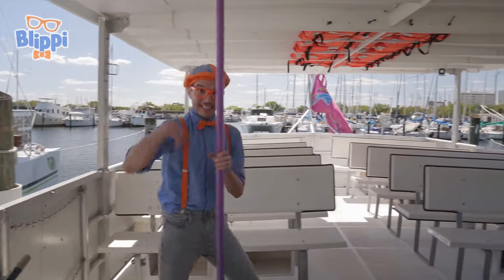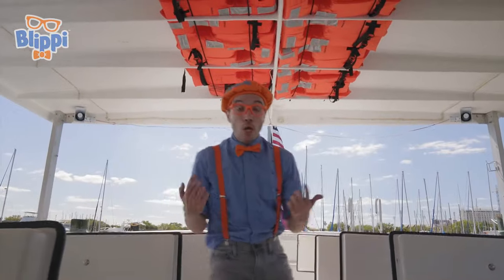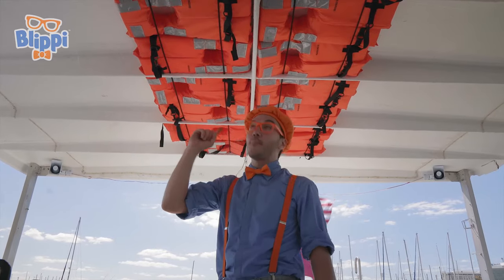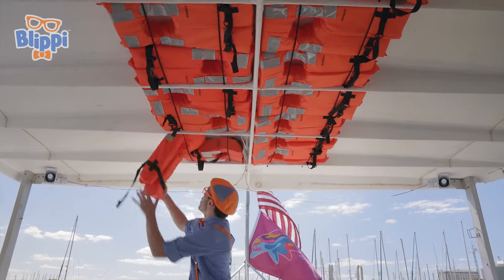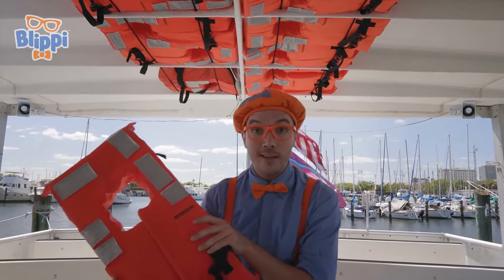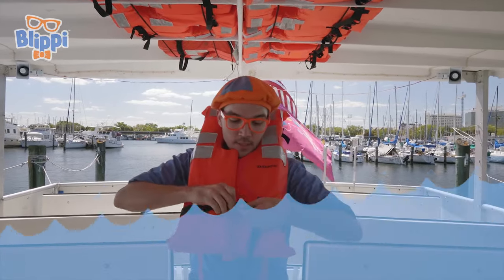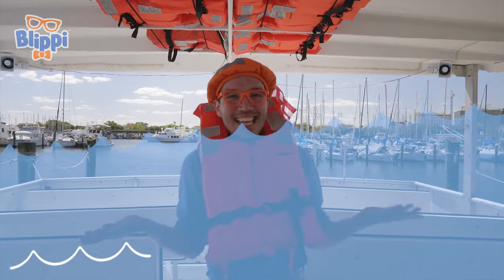Whoa, let's see what else there is. Do you see it? Look at this! The ceiling is my favorite color, orange! And this is a really important ceiling. It has a lot of life vests. These life vests are super important because if you're ever in the water, they help you to float. You can put them on just like this. And then you take a clip. And then you're all clipped in and can stay super safe.